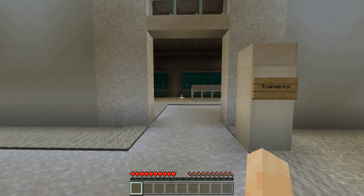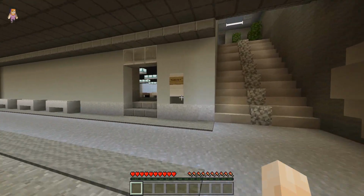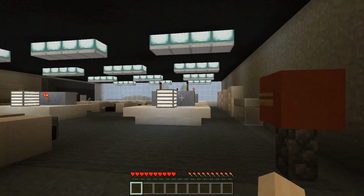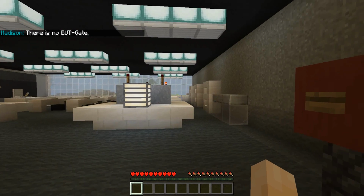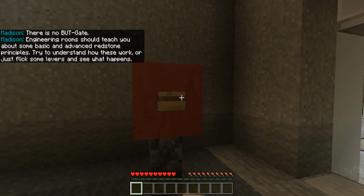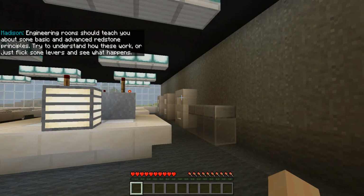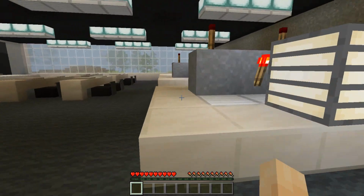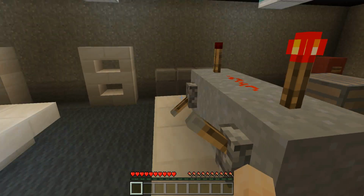Okay, next room is engineering. So, cute little lobby area. Engineering 1? Wait, there's multiple levels? There is no BUT gate. I don't know what that means. Engineering room should teach you about some basic and advanced redstone principles. Try to understand how these work, or just flick some levers and see what happens. Yeah, I'm probably going to be the second one. I'm confused. What, am I just supposed to turn them all off?